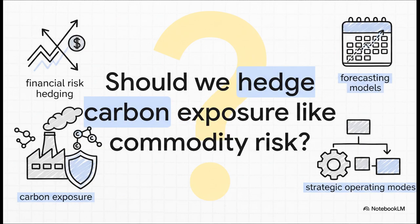And it doesn't stop there. You can start treating your carbon exposure just like any other commodity risk. Should you be hedging it? Should you build it into your financial forecasting models? I mean, these are not sustainability questions anymore. These are core C-suite business questions.